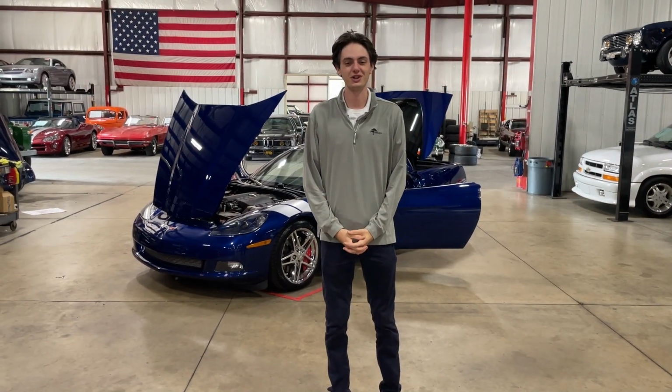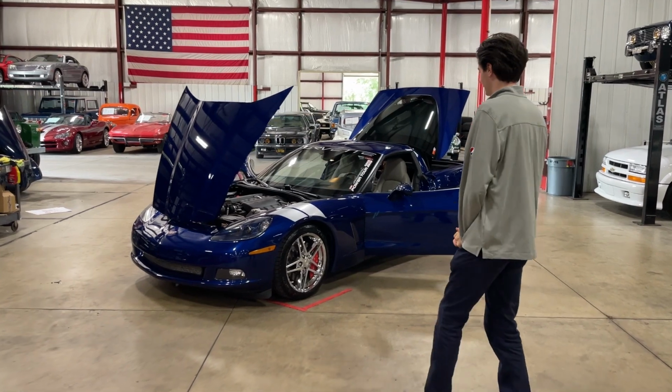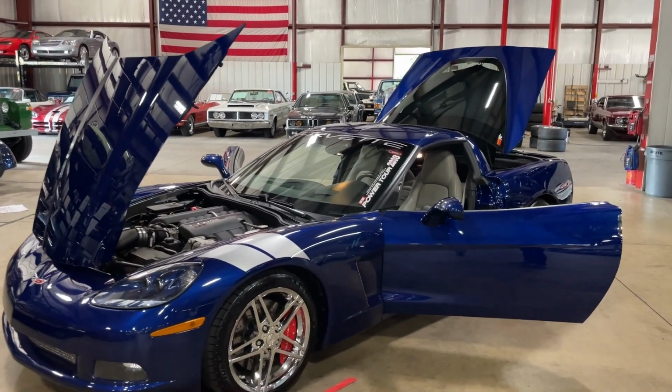How's it going? It's Ethan with the GR Auto Gallery. Let's take a look at this 2006 Chevrolet Corvette. Coming up to this Corvette, you see it's finished in a gorgeous shade of Le Mans blue.